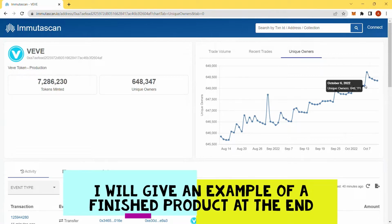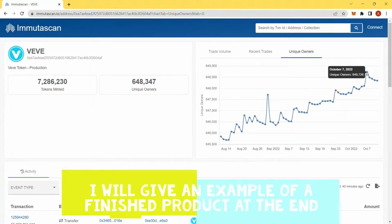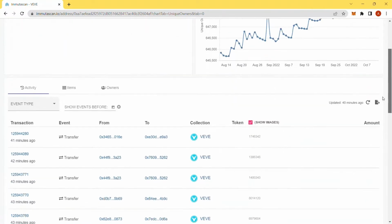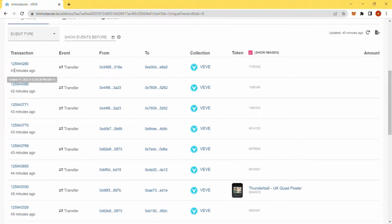As you can see by the chart of unique owners themselves, we are steadily on an increase. And I think you can actually see the effect of the New York Comic Con. Underneath this, you can see all the wallets' activities, everything minted, everything transferred, which means sold, as we don't actually have transfers right now. Although if we did, it probably would still show as transfers.